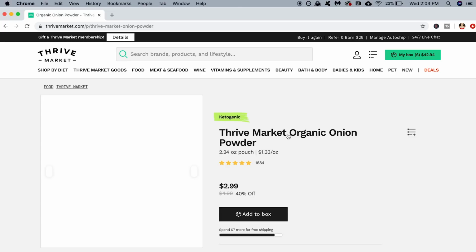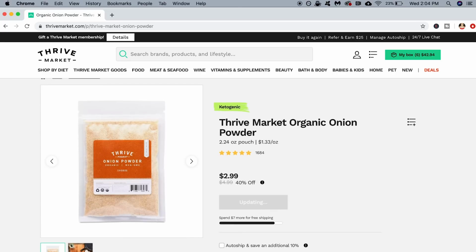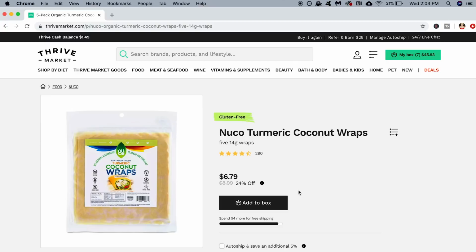And then I go through onion powder like nobody's business. I put it on everything and it makes everything delicious, but spices are so expensive, so I'm starting to get more spices on Thrive Market, so I'm gonna go ahead and get Thrive's onion powder, which is 40% off. And then lastly, I really wanna get some coconut wraps to just experiment with and have fun with in the kitchen, so I'm gonna add some of those as well.